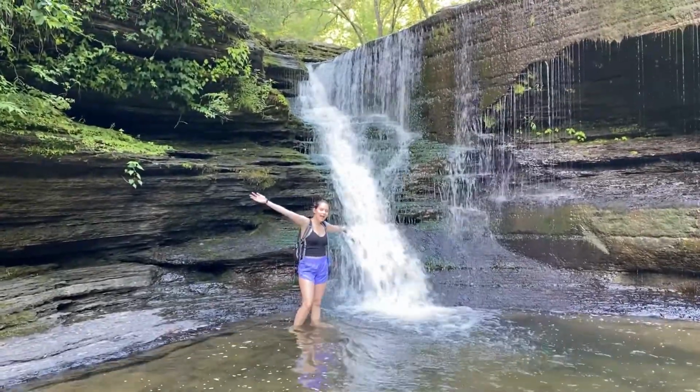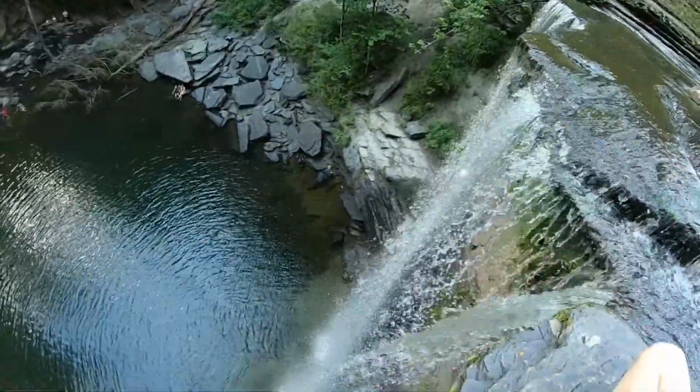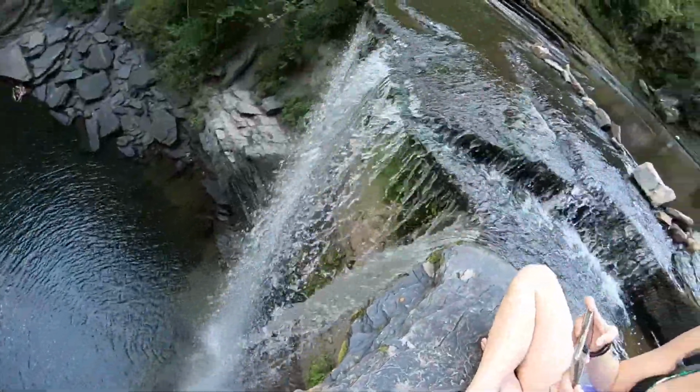Now this is us right at the very edge taking pictures and videos of the waterfall because it was super beautiful, and we're probably about 100 feet up, I believe. So yeah, we're pretty high. It would definitely be dangerous if someone fell or even jumped off that.